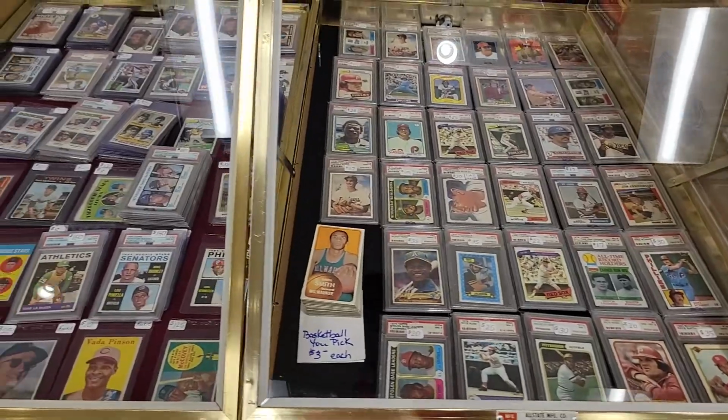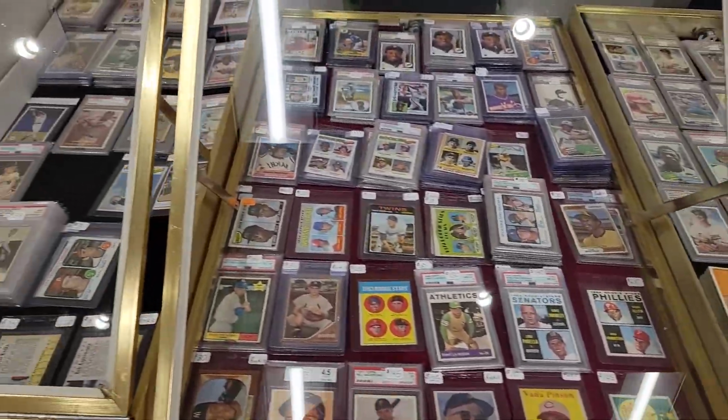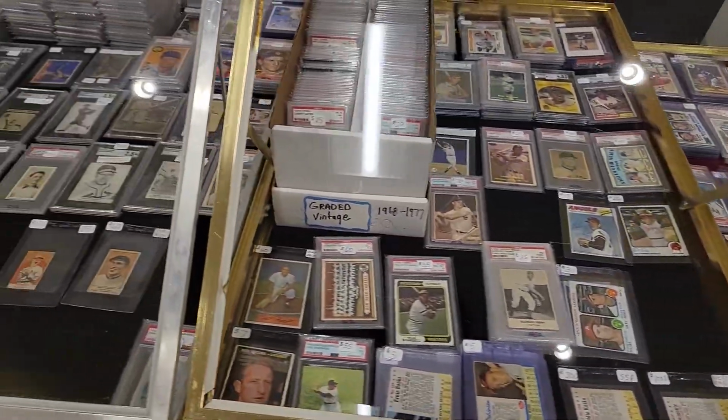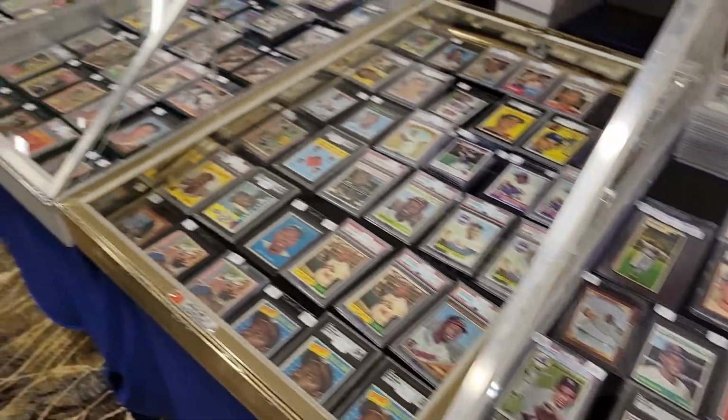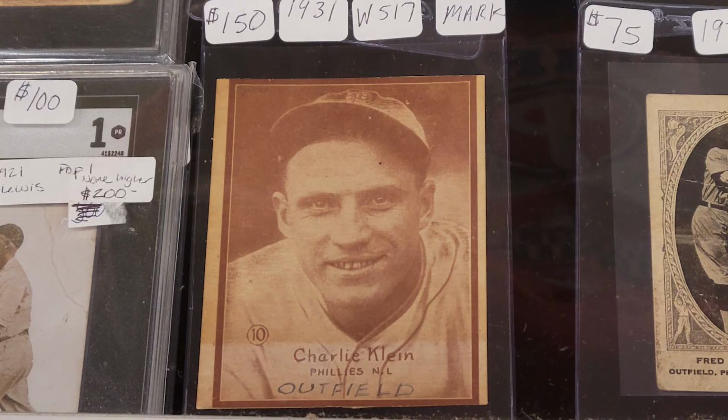On I wandered, running out of tables to visit, when I came across a dealer I didn't know who had 20 cases of primo vintage cards all lined up. My casual browsing turned very serious very quickly when I noticed some cards that dropped my jaw to the floor. I noticed the 1931 Chuck Klein first. I had just done an episode on his cards, so was startled to see a 1931 W517 cutout.